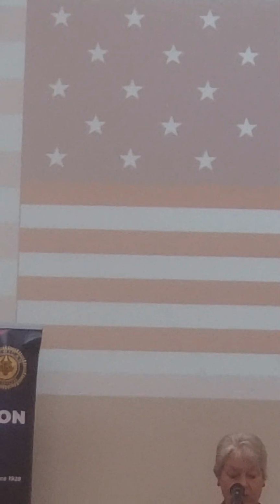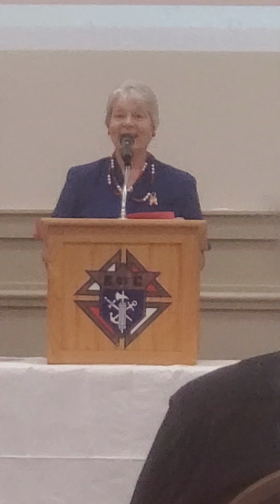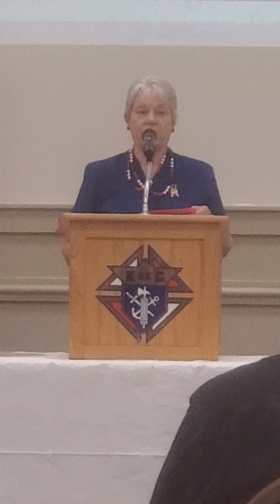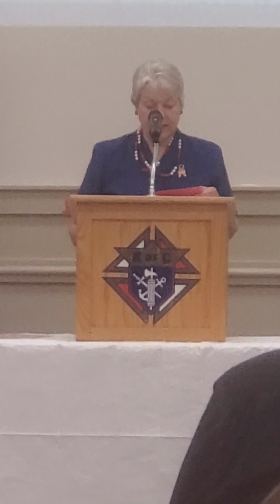This is the flag that the Spanish troops would have encountered. The flag behind me. The 1795 U.S. flag was a flag of 15 stars and 15 stripes. It was adopted by Congress on May 1st, 1795, to represent the 2 new states of Vermont and Kentucky that joined the Union in 1791 and 1792. And it is the only U.S. flag to have that number of stars and stripes, 15 and 15, the only one. It was the second official U.S. flag after the 13 star and stripe flag that was adopted in 1777.